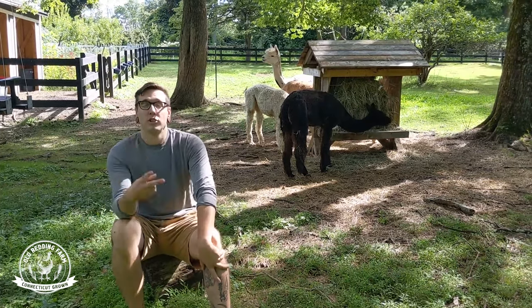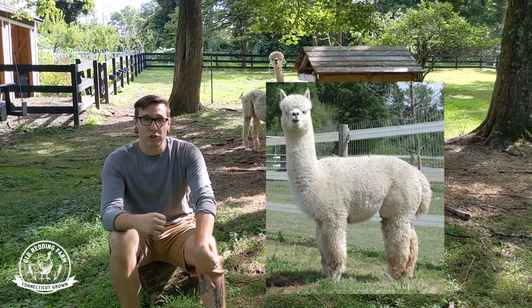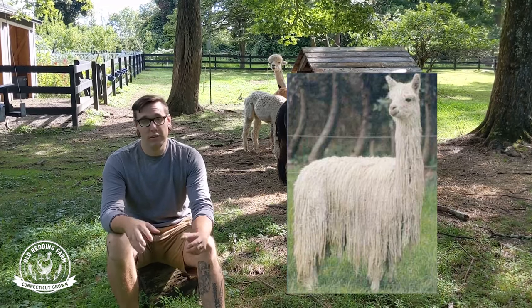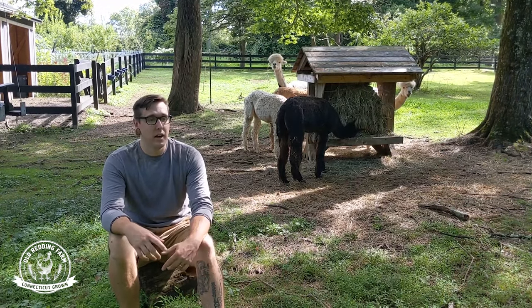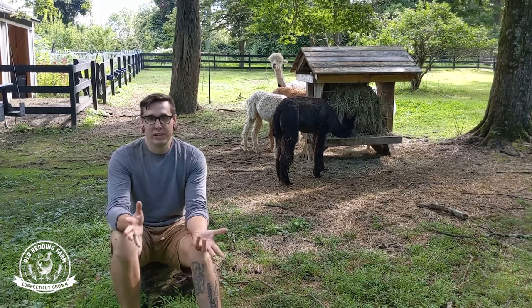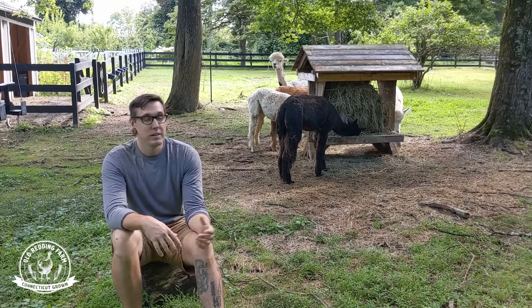So there's 2 different kinds of alpacas: Wakayas, which are the big fluffy ones, and Suris, which are the ones that have almost dreadlocks hanging down. There's really no health differences between the two. It's just a genetic thing. They have different kinds of fur, or different kinds of fiber.